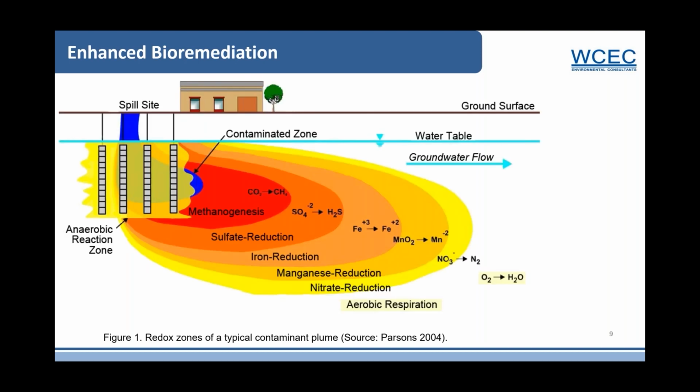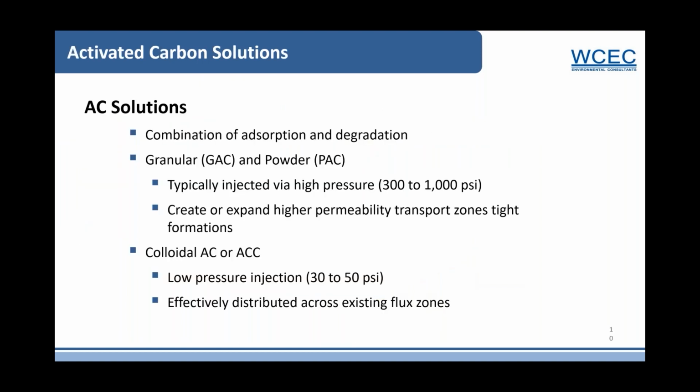This slide is just an idealized redox zone within and surrounding a contaminant plume, in this case, the petroleum plume. And in general, enhanced bioproducts, again, just augment these processes that are already occurring to reduce contaminant mass over time. Onto the activated carbon solutions.